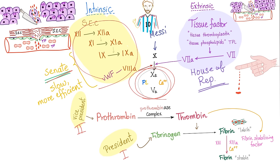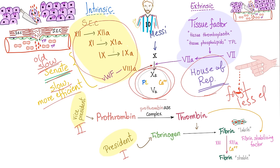Why? The senators are old. The intrinsic pathway is very slow. It takes time to grow gray hair. Okay, it's slow, but they are more efficient. They are old and they have experience. Then the House of Representatives, those are young guys, okay? Just young kids. They are fast. They don't know what they are talking about. However, they are less efficient. Why? Because they are young and it's a shorter cascade. What's the most important factor? 10. And this is how you teach coagulation cascade.